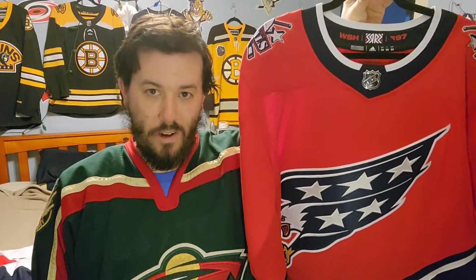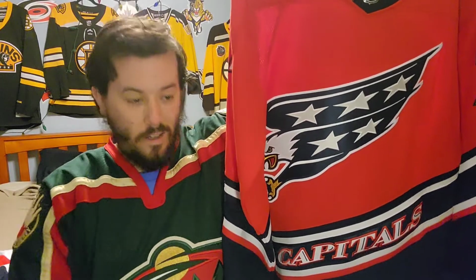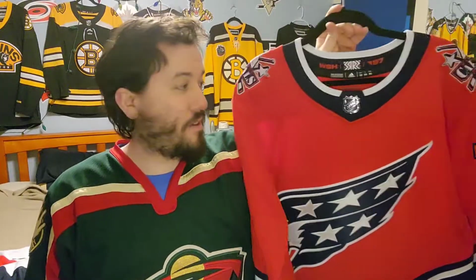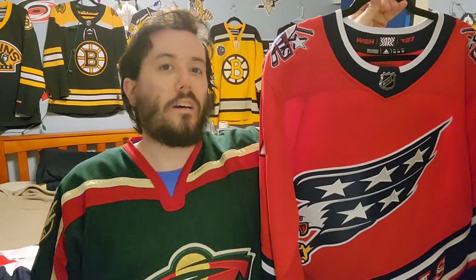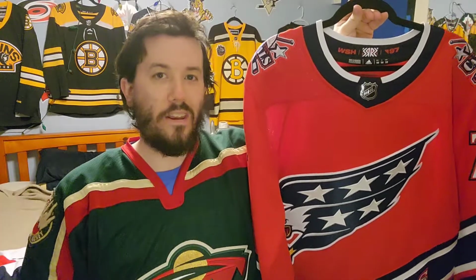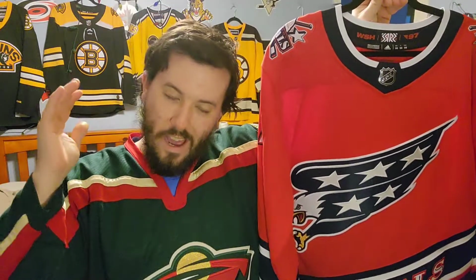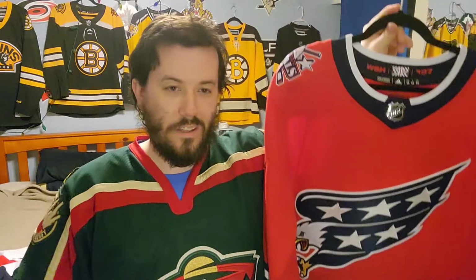And last but not least, my favorite Washington Capitals jersey in my collection is the reverse retro. That's right, the Screaming Eagle with the Capitals down the front of it. When they first released the reverse retros and I saw that Washington went with this design, I was both happy and mad. I wanted this logo back so bad, and we got it. It's just kind of not the right color scheme. It's not really what I was wanting. Obviously, I want the blue and the copper, and nostalgia's hitting me hard with that one.